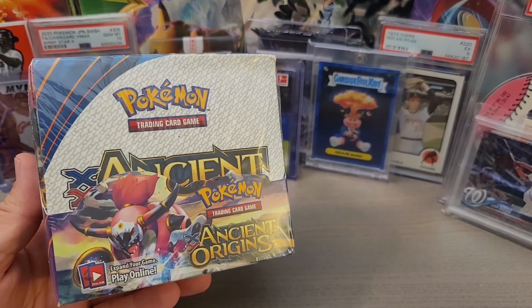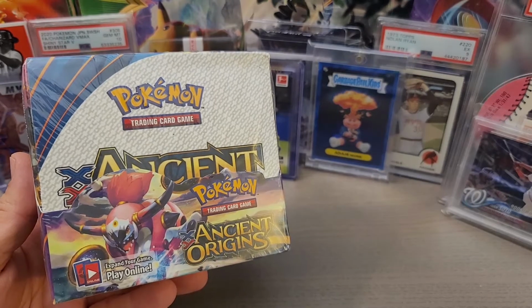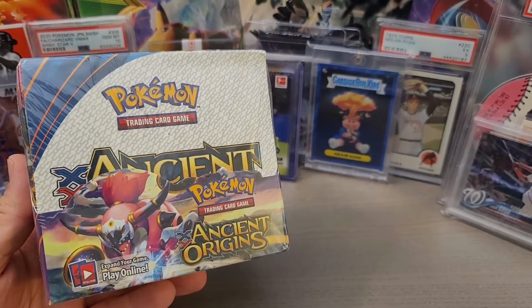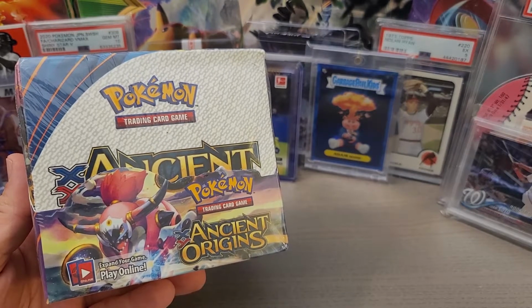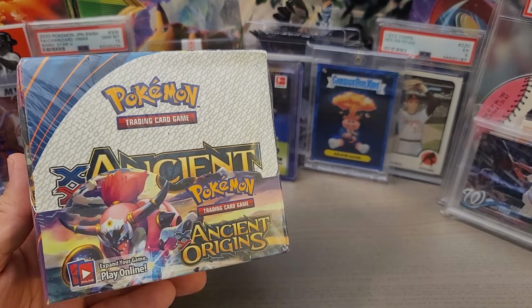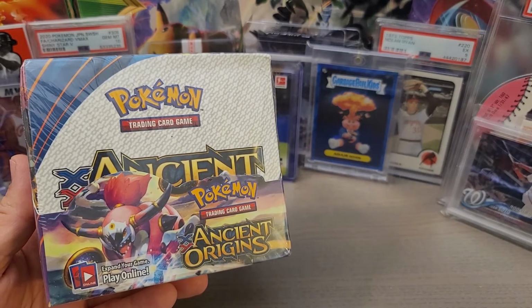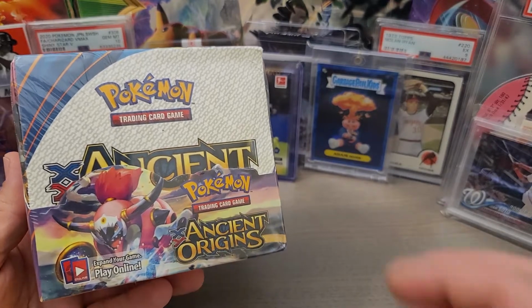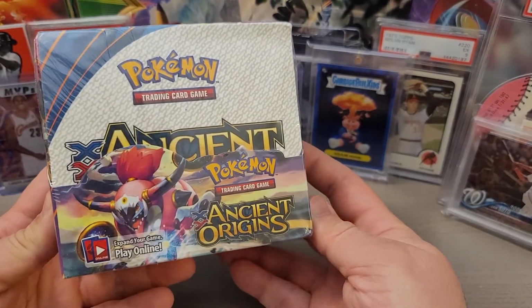I see an eBay sale. There's an auction for one of these. We're talking big money for the XY Ancient Origins set. I mean, wait a minute. This one looks a little strange. Oh yeah, because this one is not a real booster box.